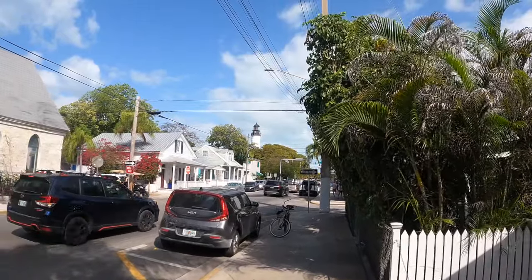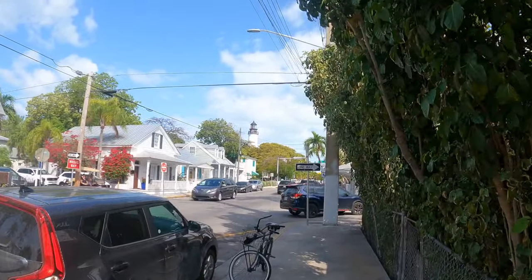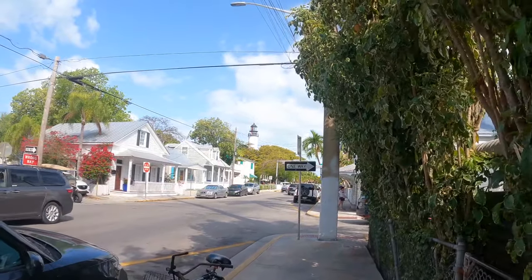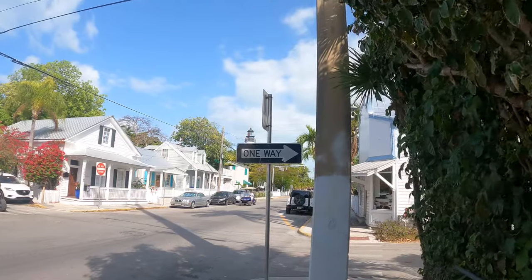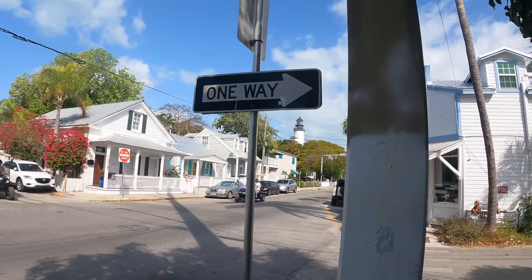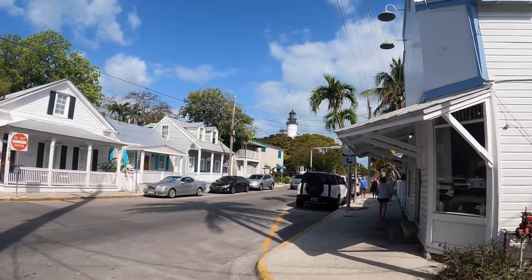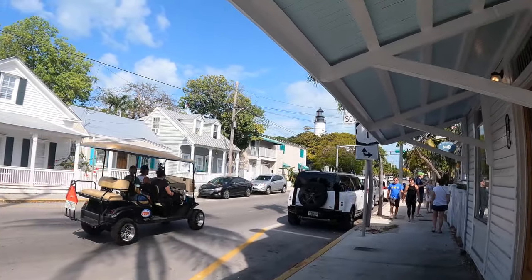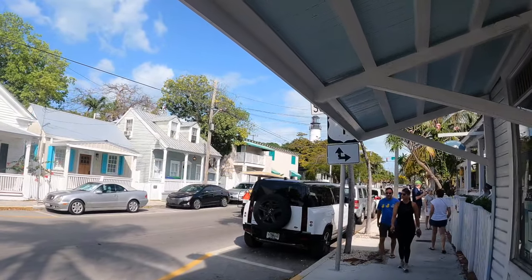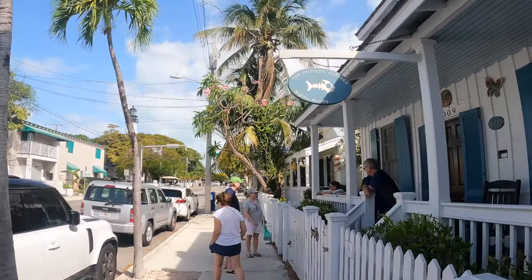Oh, look, guys, there's a lighthouse. And I think that lighthouse is right across from the Hemingway house, Ernest Hemingway, the famous novelist. So let's see. That lighthouse is haunted too. The Potter's Cottage.